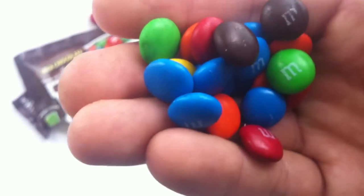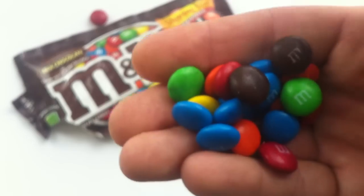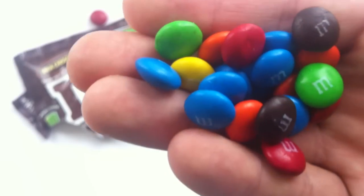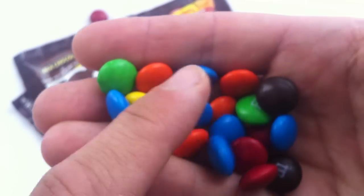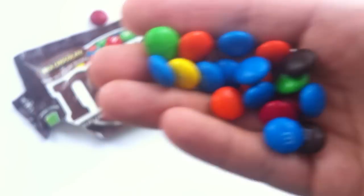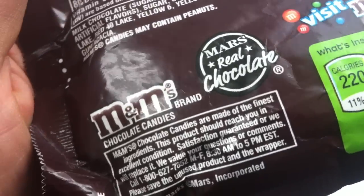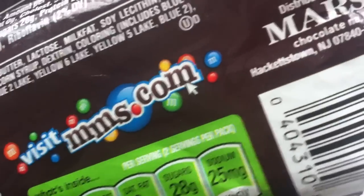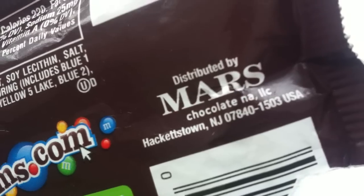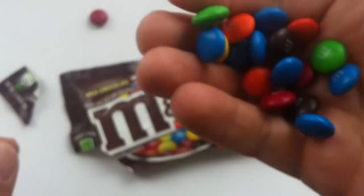Probably the best product that Mars makes. Well, I don't know. That's debatable. Mars makes some pretty amazing products. But these are certainly one of the best. Produced right here in, where are they produced? I know they started in Newark, New Jersey, their first original processing plant. But I think it said here that they are in, here it is, Hackettstown, New Jersey. Produced in New Jersey. Yep.